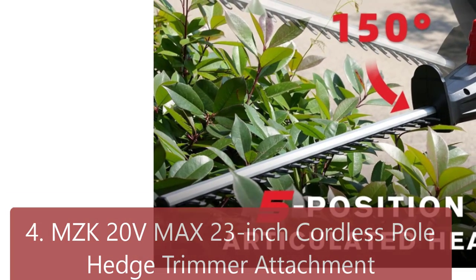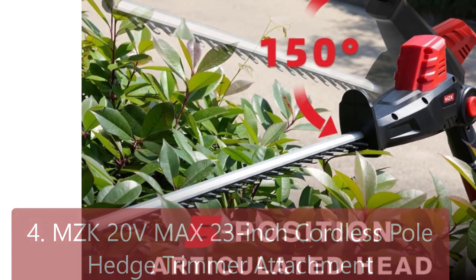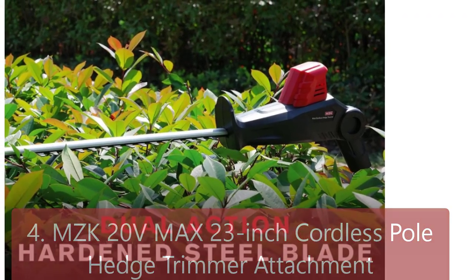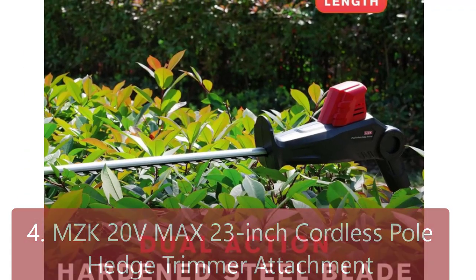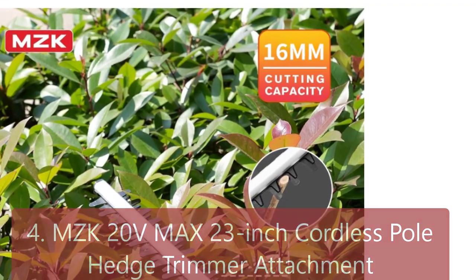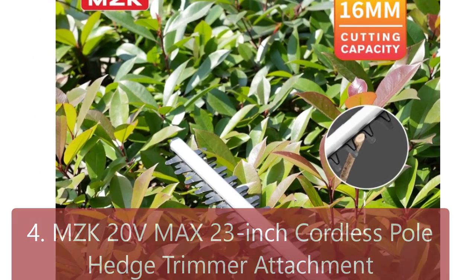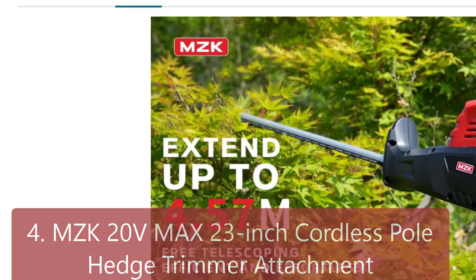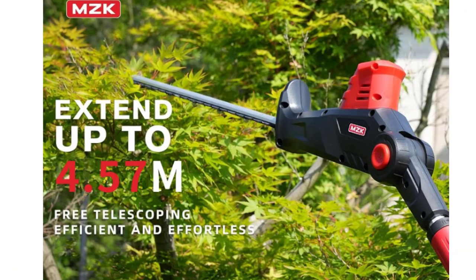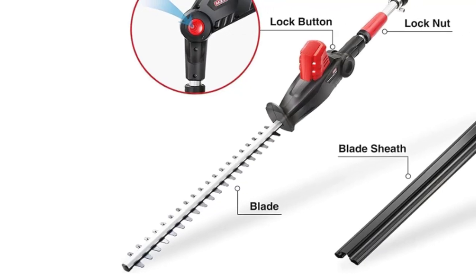List number 4. MZK 20-volt Max 23-inch Cordless Pole Hedge Trimmer Attachment. The MZK 20-volt Max 23-inch Cordless Pole Hedge Trimmer is an excellent attachment for users who already own MZK's 20-volt battery ecosystem. With a long 23-inch dual-action steel blade, this tool provides ample cutting width and efficiency, which means fewer passes and faster trimming. Its telescopic pole enables extended reach, and according to MZK's manual, the cutting head adjusts through 5 locking positions, 0 degrees to 180 degrees, giving you flexibility when trimming tops, sides, or undergrowth.